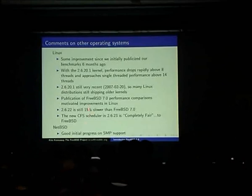And the most interesting thing actually is their new scheduler, which they added in 2.6.23. This is the Completely Fair Scheduler, which does appear to be completely fair to FreeBSD, but they seem to have some work to do to actually repair the problems in this. And NetBSD is making progress.